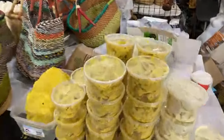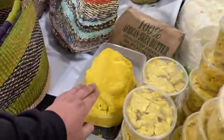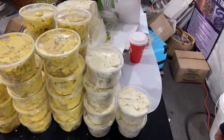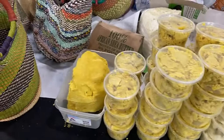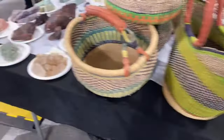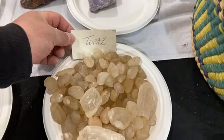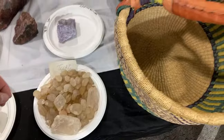Got some shea butter. Ooh, good score. $10 a jar? Fantastic. Yeah, that's the real deal. Over here, some African topaz. That's what I need for my hand. That'd be perfect for your hand.